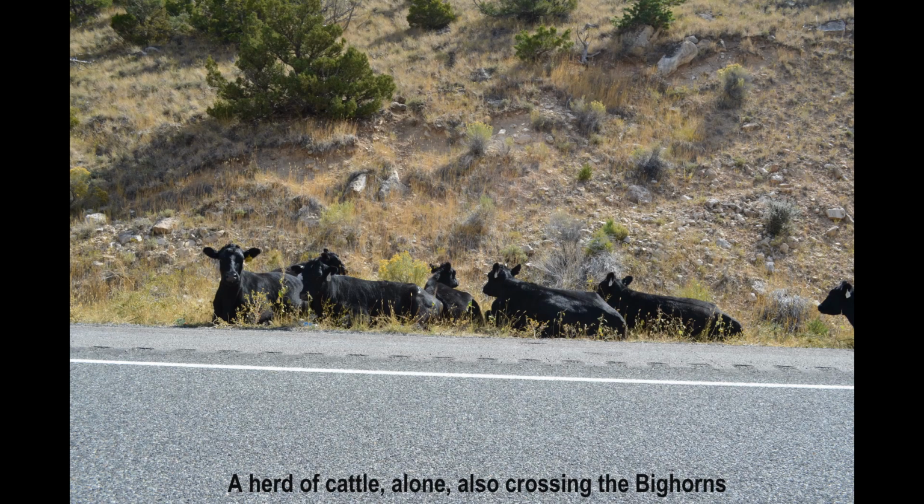Rounding one curve, we were most surprised to see a herd of cattle, apparently on their way through the mountains as well, but sort of huddling beside the road at the inner cliff wall. We were glad they were on the shoulder, because swerving on this road would have been suicide. We hoped they'd arrive safely wherever they were going.